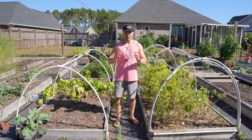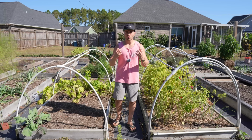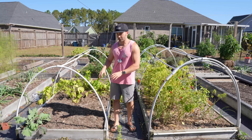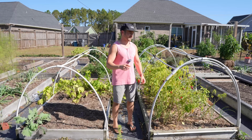Also, these structures will prevent your soil from freezing, and it's the soil freezing that really causes a lot of problems with vegetables. If your soil freezes, there's really nothing you can do. The roots will freeze through, and that's really when the plants can die.